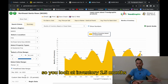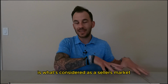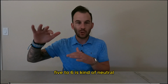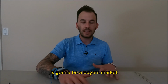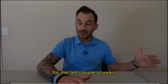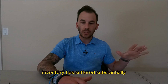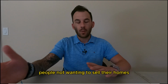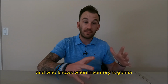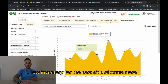So you'll look at inventory, 2.5 months. Anything under that 5-month mark is considered a seller's market. Anything over 5 to 6 is neutral. Anything over 6 months of inventory is going to be a buyer's market. So Sonoma County for the last couple of years since the pandemic, inventory has suffered substantially. Obviously, people not wanting to sell their homes, not really knowing what's going to happen. So we're still riding that wave, and who knows when inventory is going to open back up. But still low inventory for the east side of Santa Rosa.